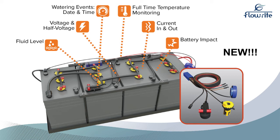Well, we're collecting the electrolyte level. Is it appropriate, correct, and good, or bad? We're collecting pack voltage as well as half pack voltage, which can be great for determining if one battery within a pack is bad or not. We're also going to record any watering events, so we know when we're adding water to that battery's electrolyte.